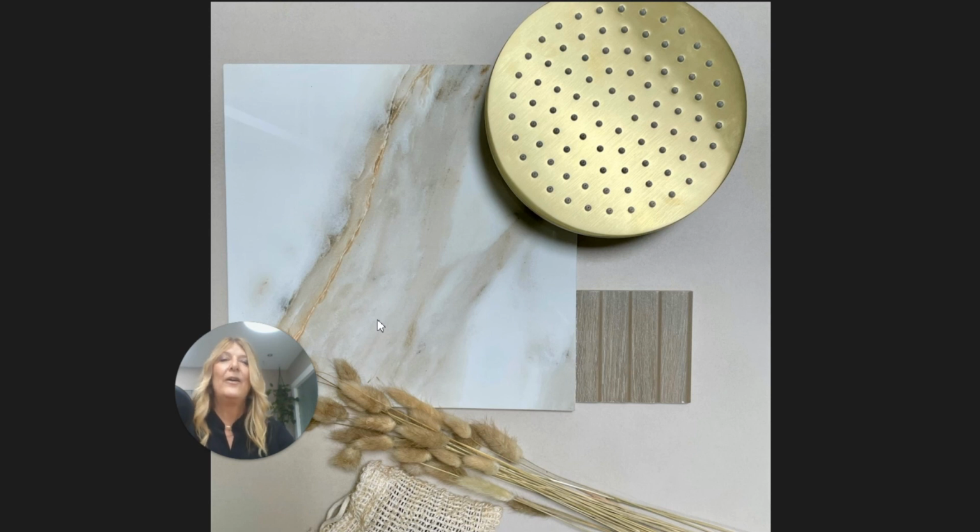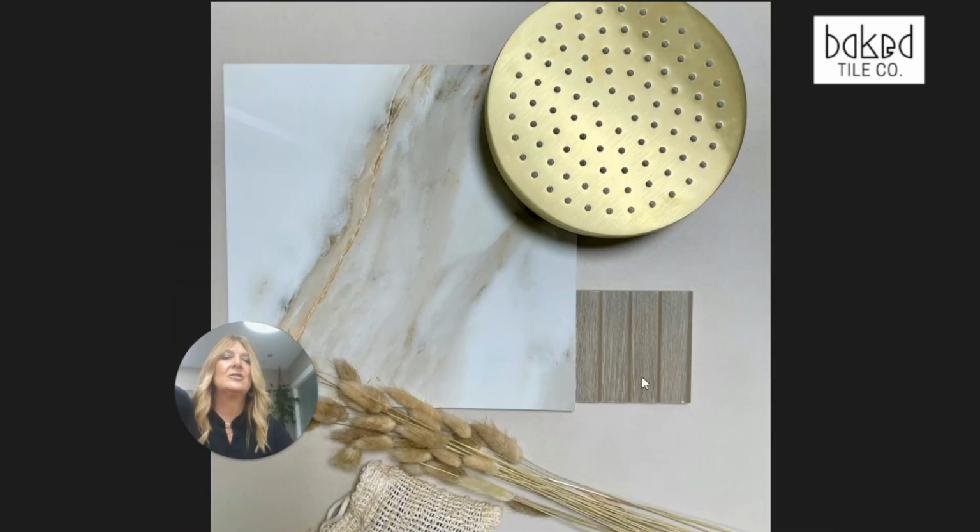Then we've added what most people would think of as more of a Scandinavian style product. It fits perfectly into Scandi interiors. It's our Osaka wood effect tile. It's a large format tile and it has lovely joints. It's slightly three-dimensional, and where each tile meets, it's got this little ridge. So it looks like you've taken individual slats of timber and combined them together, and you've got these little shadow details in between. It's really lovely.